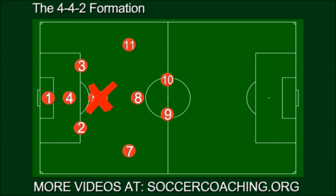One mistake I see coaches make quite often is playing the diamond formation in the midfield and playing a sweeper-stopper defensive combination in the back. The problem with this is the defensive midfielder and the stopper are filling the same space, so it's a wasted player, and it's like playing down a player.